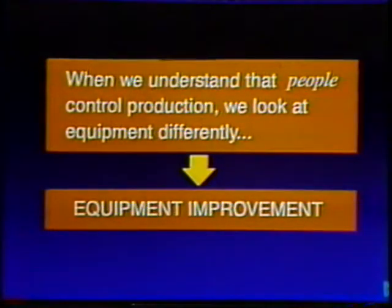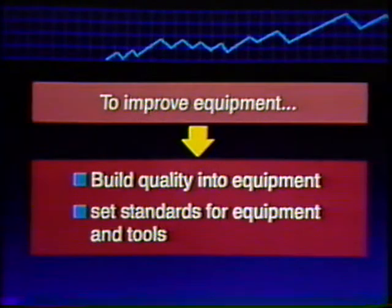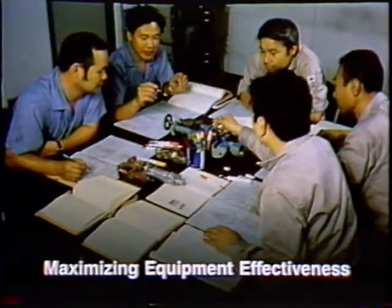When we understand that people control production, we start to see equipment from a fresh perspective. We become more interested in improving it. We understand why it is so important to build quality into equipment. We prevent manufacturing and quality problems by setting and maintaining appropriate standards for equipment and tools. TPM changes how people think about equipment, and it involves everyone, from top management to operators, in achieving and maintaining optimal equipment operating conditions.